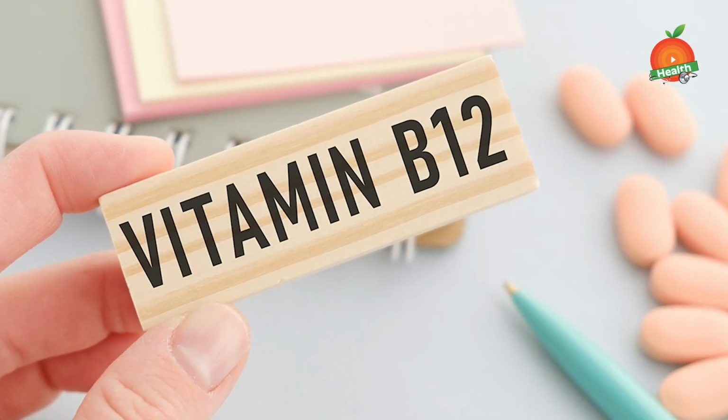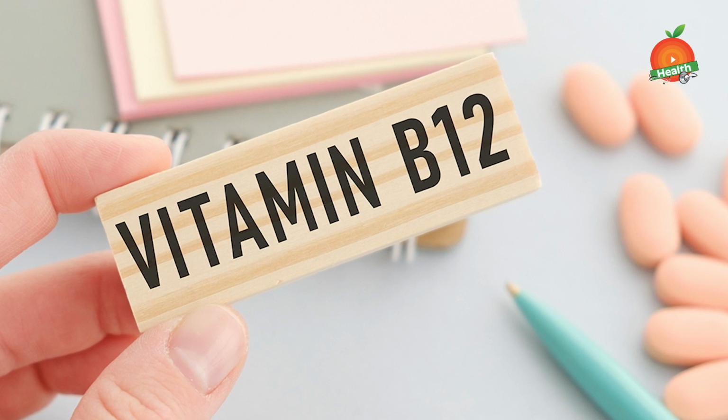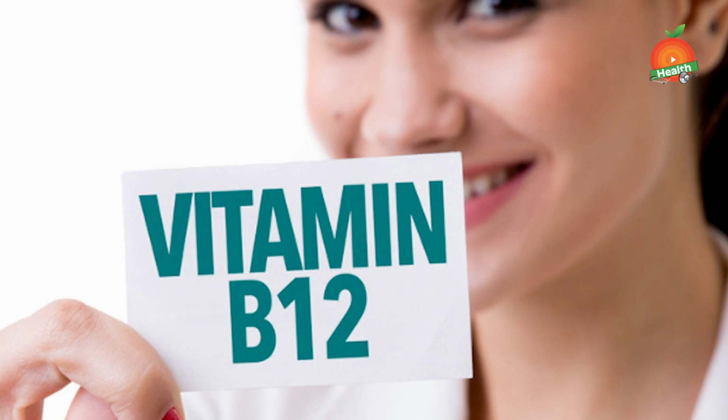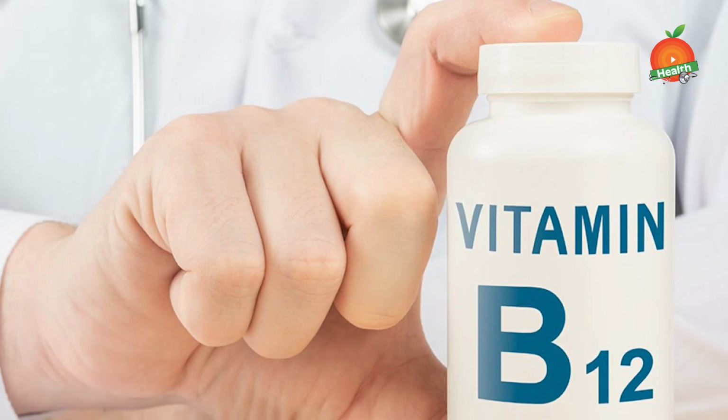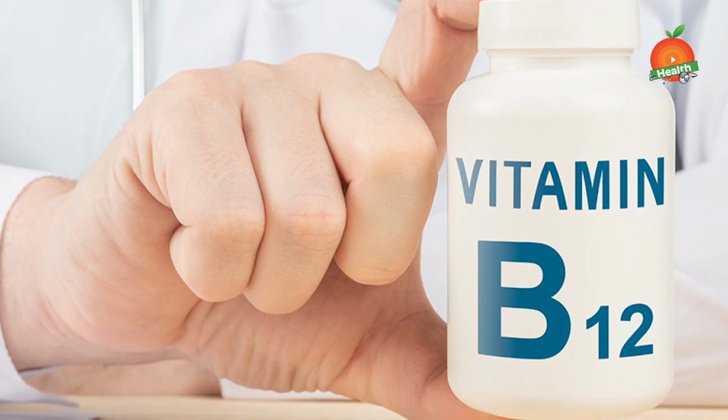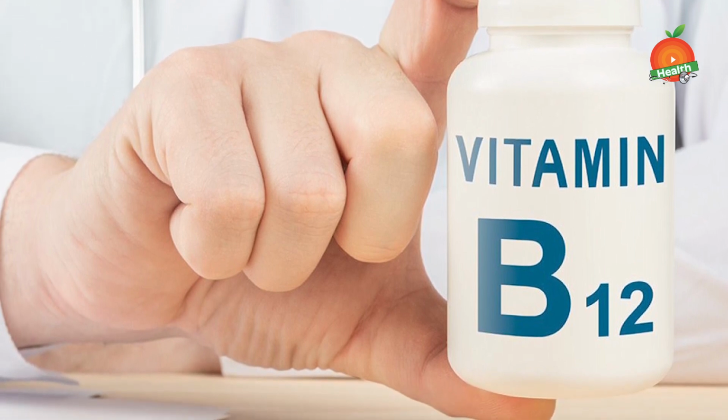Now let's see what are the signs of vitamin B12 deficiency. Even though the vitamin is found in many foods, B12 insufficiency and deficiency are relatively common. Low B12 symptoms can vary from physical to psychological.